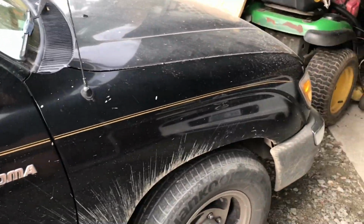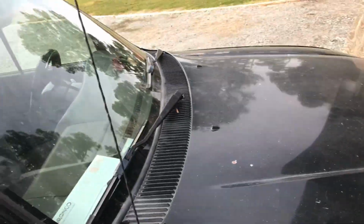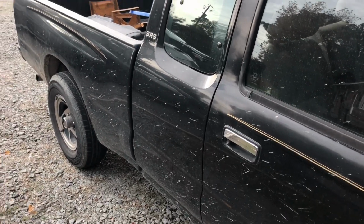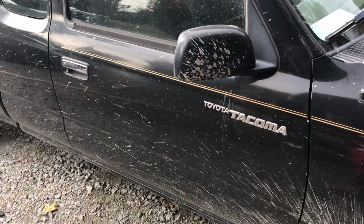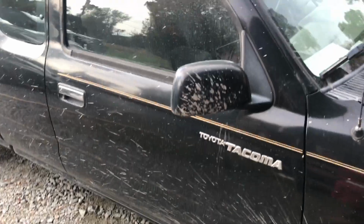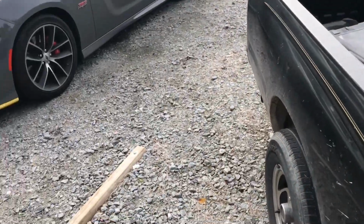There it is. When I had it, the only thing I had to replace on it was the water pump and tires. That was the only thing I ever replaced on it from 2002 all the way up until 2012. And I'm no mechanic by no means. That's my brother. We're somewhat complete opposites. He was the car guy.